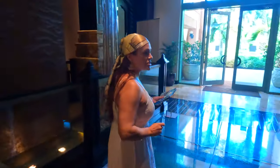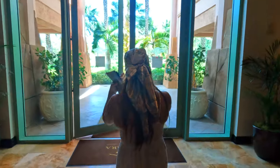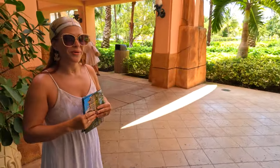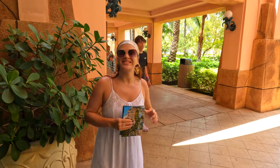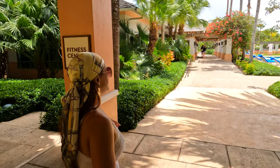So let's just go towards the fitness center. We're not going to have you here waiting for us walking all the way through. We're just going to start at the fitness center point. Now here is the fitness center.